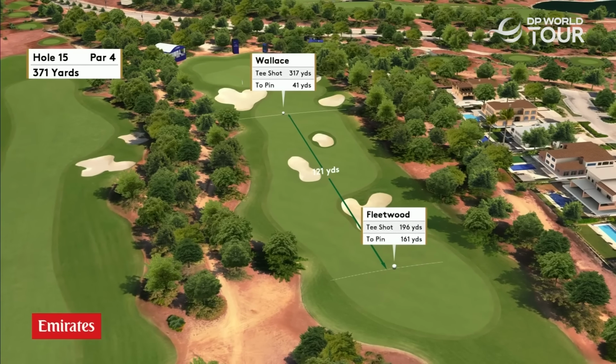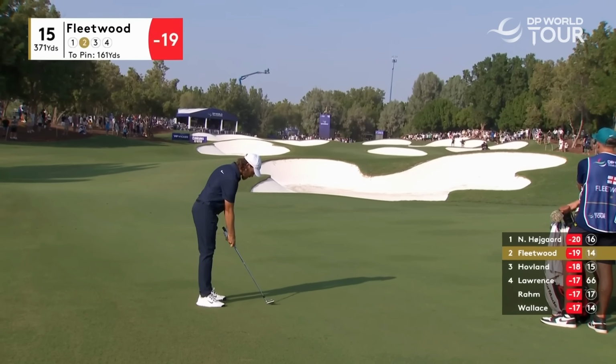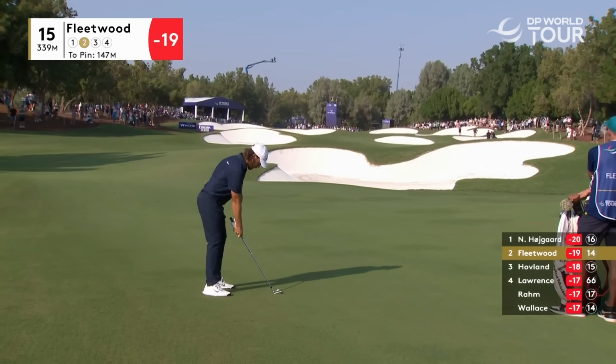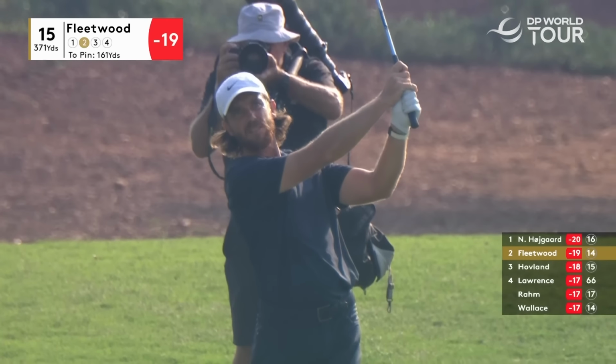Just 140 odd yards between Matt Wallace and Tommy Fleetwood here at the 15th. Yeah, 161. Tiny bit of breeze into, which he won't feel because he is down in the bowl. I don't mind this play. I really don't. I've said it once, I'll say it twice. He's such a good iron player.